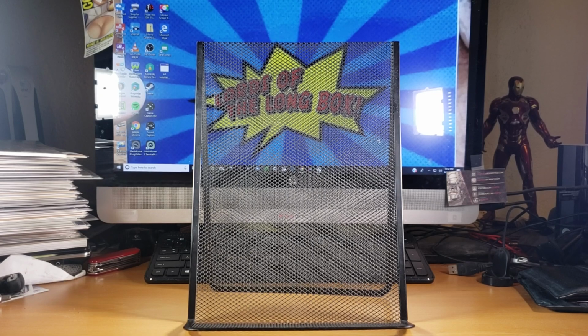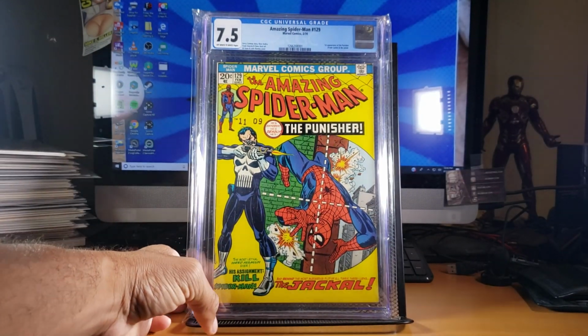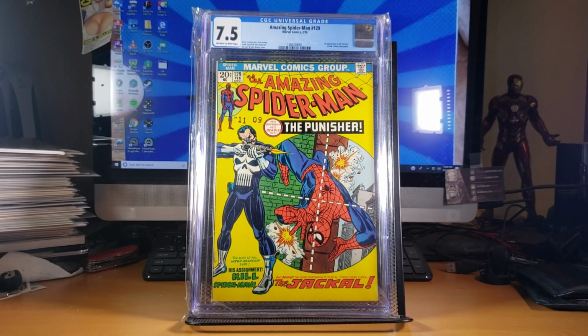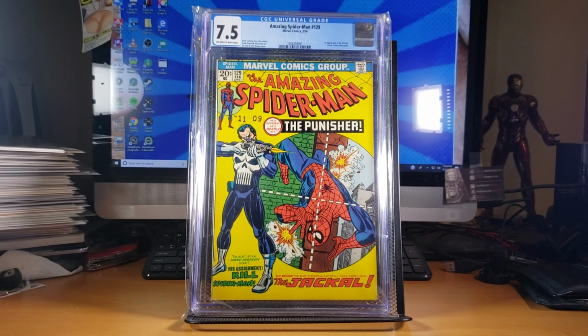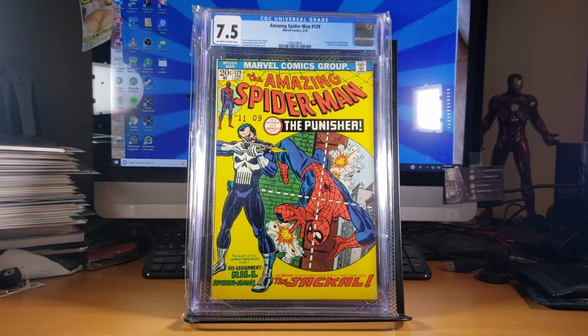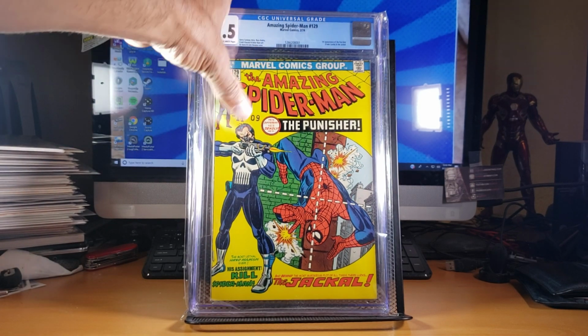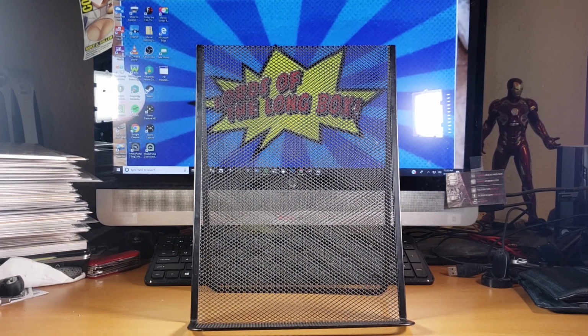Amazing Spider-Man 129 CGC 7.5 off-white to white pages. And that's the first appearance of, you guessed it, Frank Castle, the Punisher. Definitely a book I love getting, man. This is definitely one of my favorite all-time covers, Frank Castle on the cover of ASM 129. So, dig that. Can you dig that, sucker?